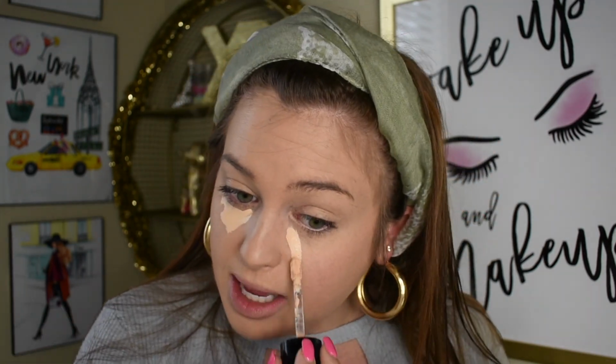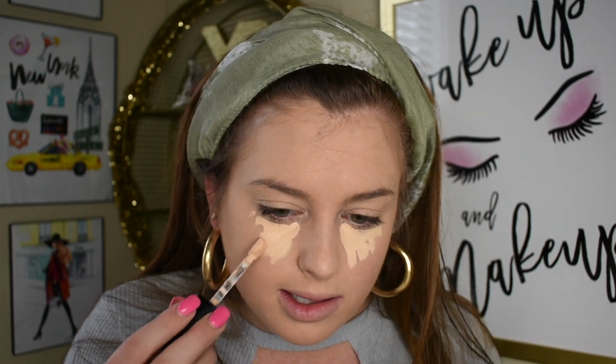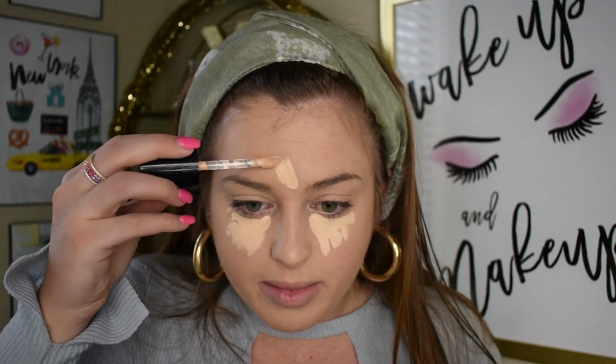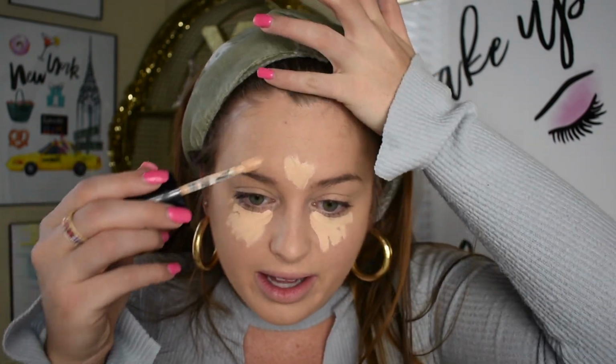And so for concealer today, I'm just going to highlight and put concealer on with this Born This Way concealer. I've really just been loving it lately. The Shape Tape's always probably going to be my favorite, even though this one doesn't seem that much different from it. Like from the applicator to the formula to how long it lasts and everything.